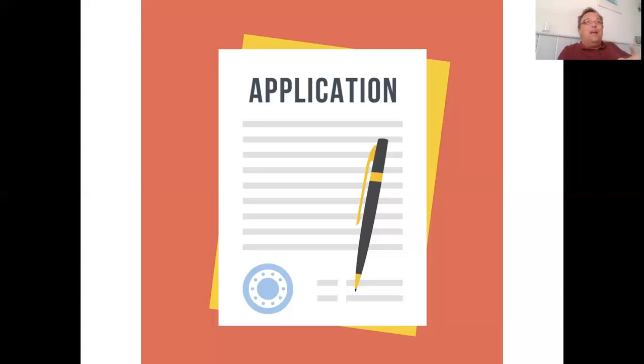So there are 3 units here. The first is looking at, well, really it should be a job or jobs, in fact, that you would be interested in applying for. So it asks you to select these 2 jobs, write down a detailed description of what the job requires. The second part is looking at responding to that. What do you need? What does that job need?